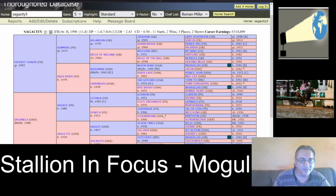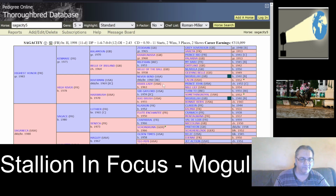Sagacity is another one. A horse foaled in 1998. I think this one went straight to National Hunt stud. I could not find any. Obviously, I looked for Saganika, and if there were any mares or stallions out of this line, they would have come up off Sagacity. Couldn't find any. He only won 2 of his 11 starts, and he was in the first 3 in 7 of 11 starts, winning €318,099. Horse sired by Highest Honour out of Saganika.